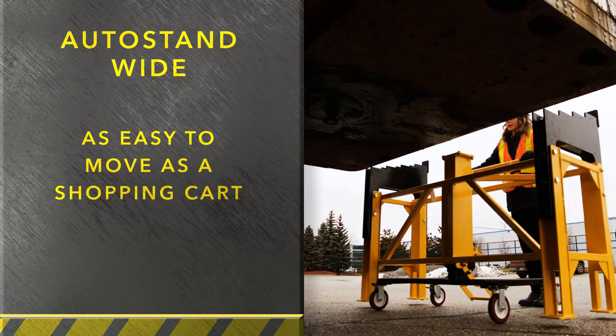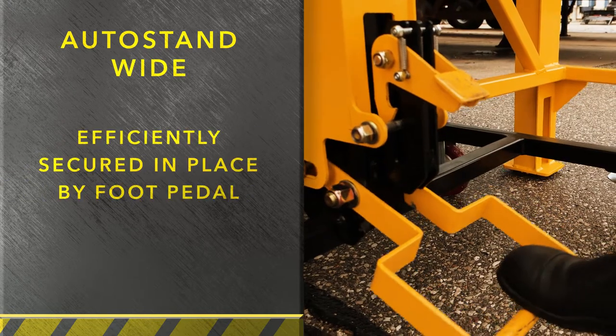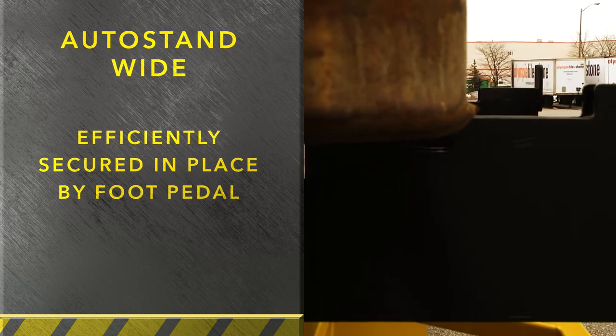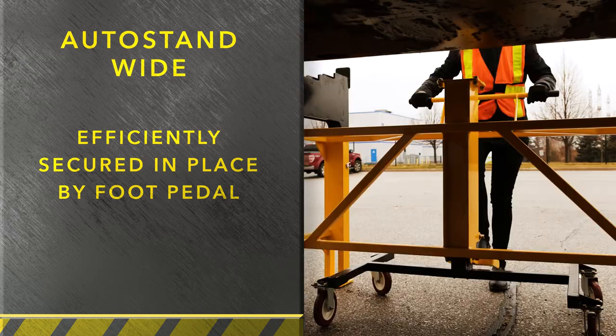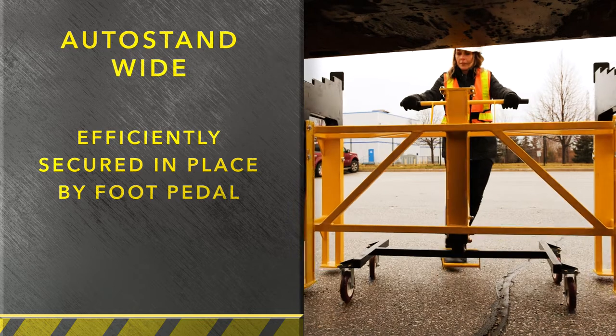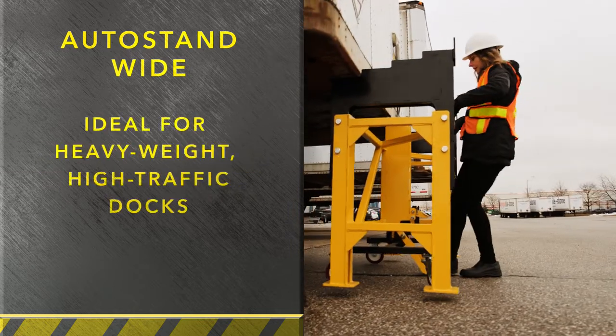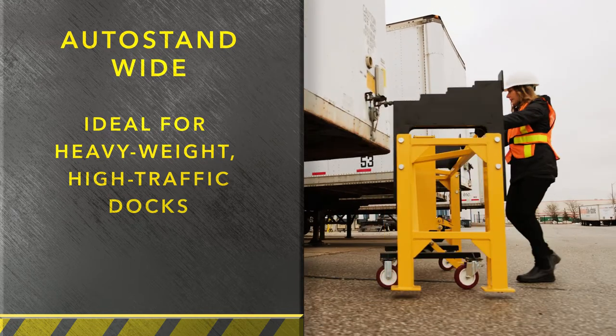Wheeled into position like a shopping cart and secured in place by using a simple foot pedal, the auto stand wide is a time-saving and ergonomic option. The auto stand wide offers the ultimate in support and ease of use from a manually deployed stand. A great option for any dock, especially the most demanding high-traffic environments.